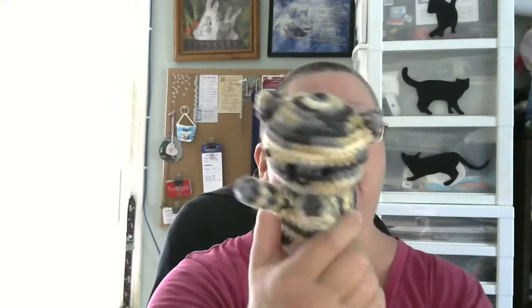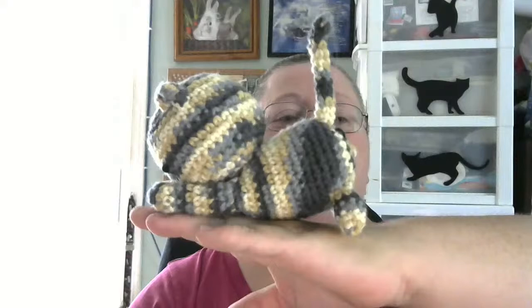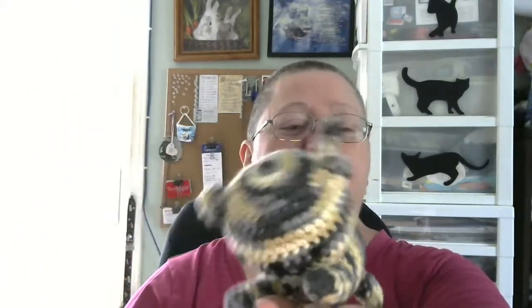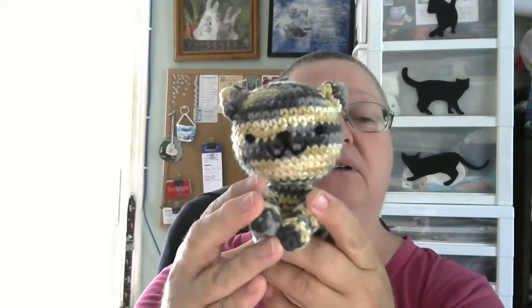Here's my finished object. I made a kitty. Sits like this. And there's his bum. I love his bum. My calico cat. Woo! I whipped this up yesterday. And for the first time, I'm really pleased with how the face came out. It's so cute.